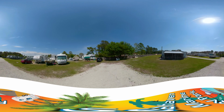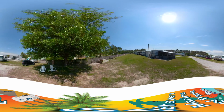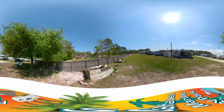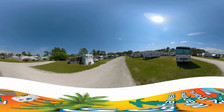Our sites are in the open for clear views of the night sky and easy aiming of your satellite TV. Verizon and ATT cellular phone and data service is available at our park. The beautiful beaches of North Topsail Island are just minutes away, suitable for family fun, swimming, and sunbathing.